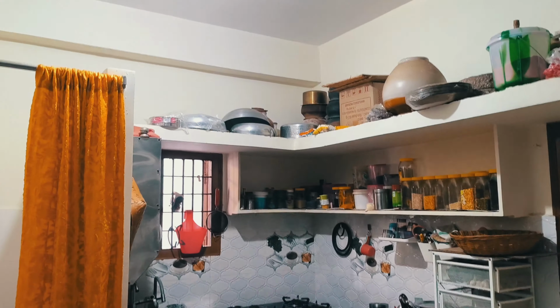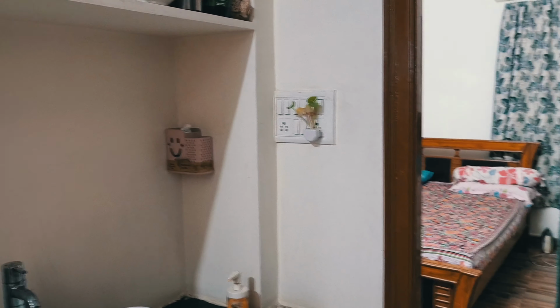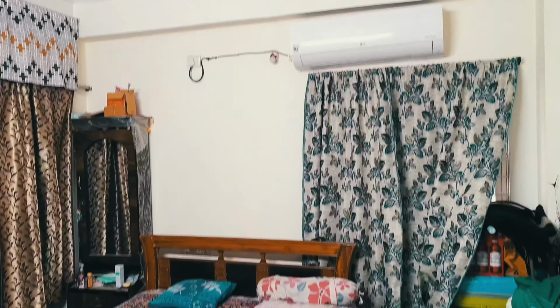This is the kitchen. This is the washroom, east facing. That's it. This is the master bedroom. That's the washroom.